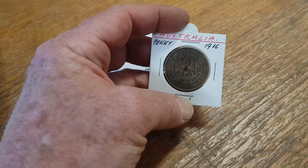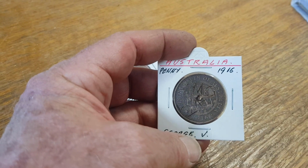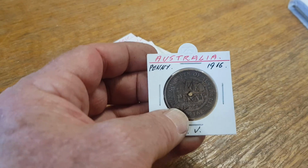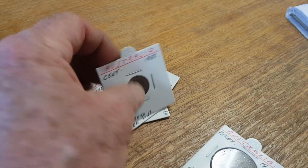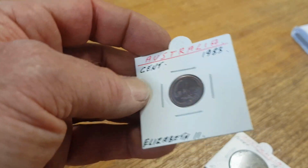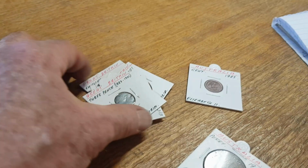This one's a 1916, sorry about the reflection, a 1916 Australian penny, which is a fairly common one. And I normally throw pennies in a box for $1. This one has some scratching on it and a hole through the middle, so I don't think that's of any value. There's a 1983 Australian 1 cent piece here, which is of no collectible value. It's not a scarce year or anything.